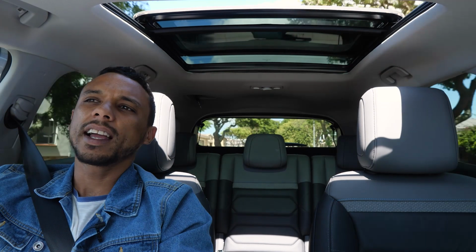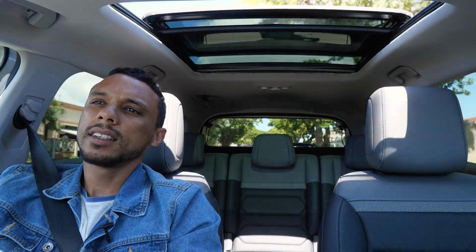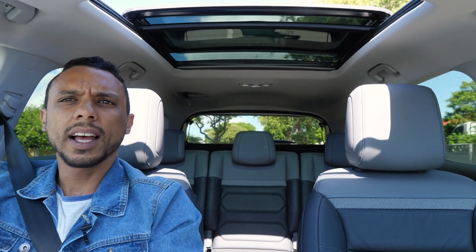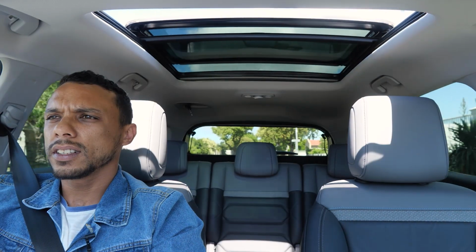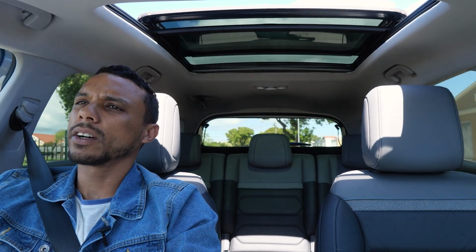So both the Shine and the Field derivatives are powered by a 1.6 litre turbocharged petrol engine that makes 121 kilowatts and 240 Newton meters. They are mated to a 6-speed transmission and it has 3 drive modes: normal, eco and sport.